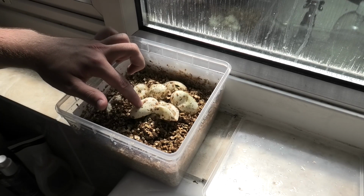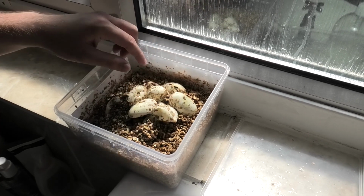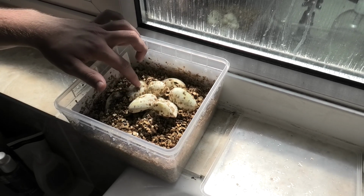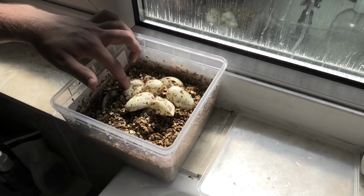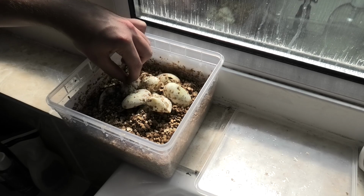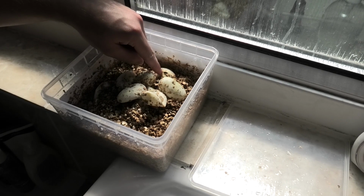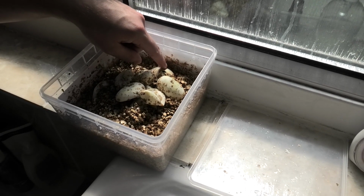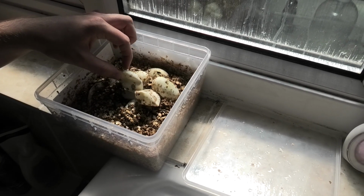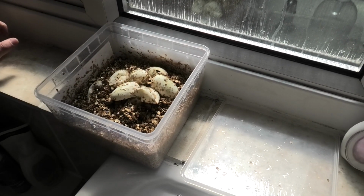I think that one's empty. That's empty. That's empty. That's definitely empty. I don't think that one is. Can't see it, I won't mess about with that too much. Don't think that's empty. But I think pretty much all of them have pipped successfully.